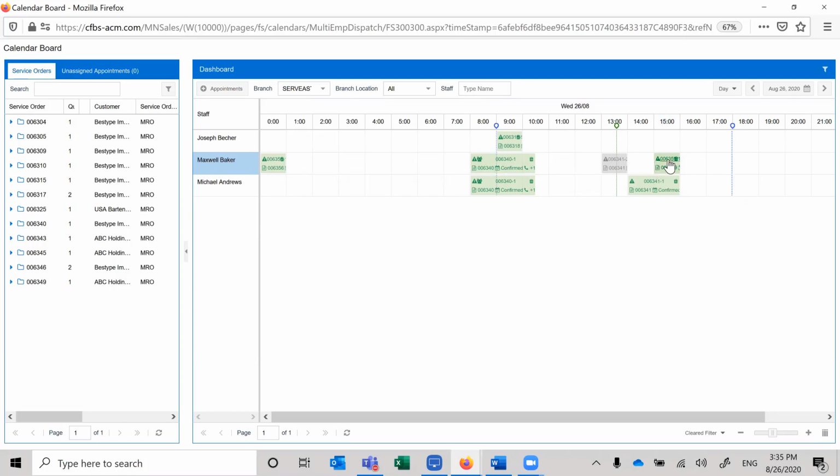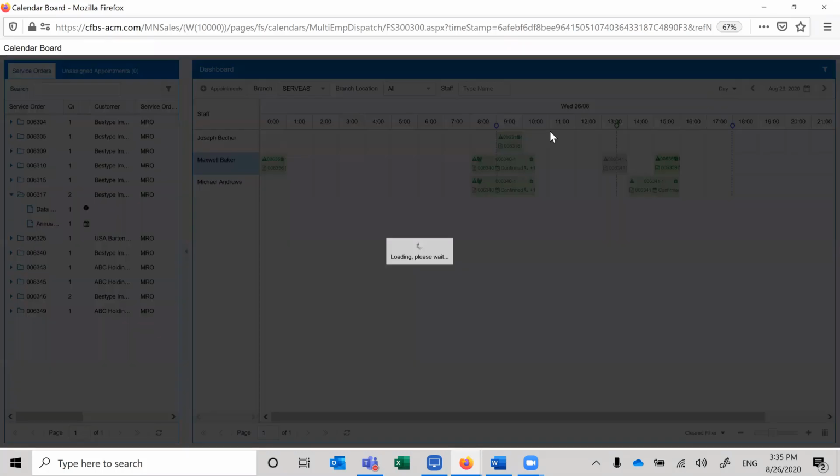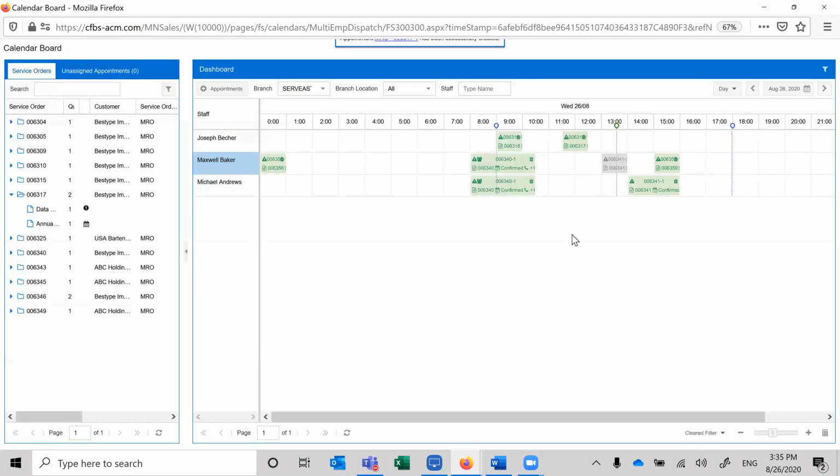I would like to mention a couple beneficial features about the calendar board. One of them is how easy it is to drag and drop an appointment from the service order on this left side here onto the board. I just grab and drag and drop this appointment, let's say here, to Joseph Baker. That was very easy. I can move this around as well. As you can see, not a big deal at all.